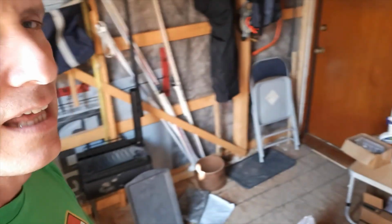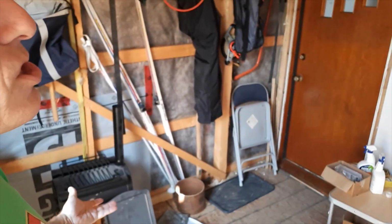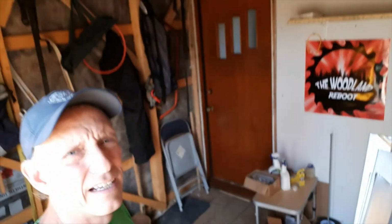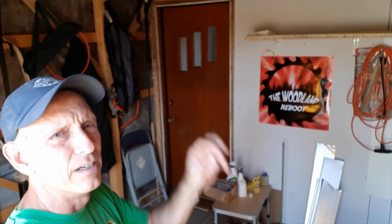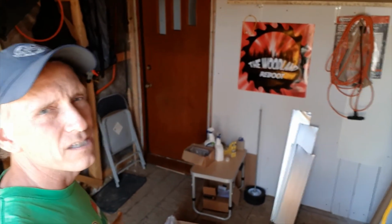So I am going to clear this area out in the coming days and insulate the rest of this shed, therefore giving me a bit of a cabin, if I can say that, out here on the property, and also a sort of office, if I can call it that.